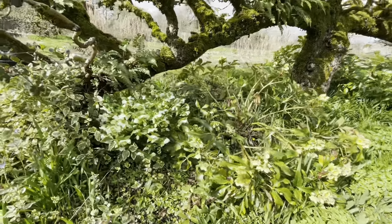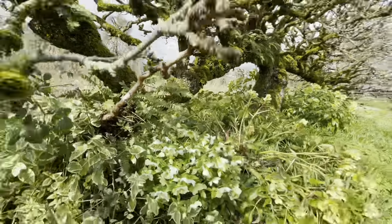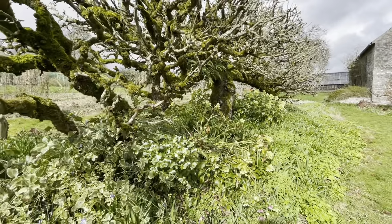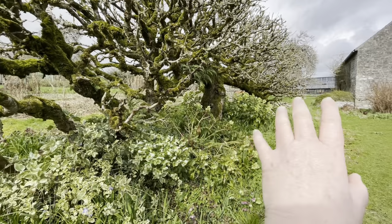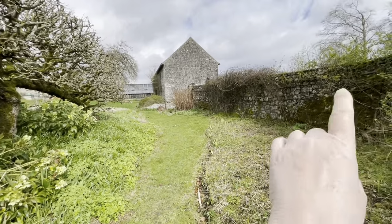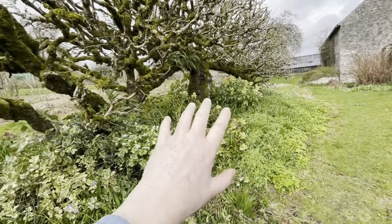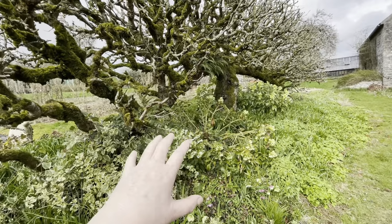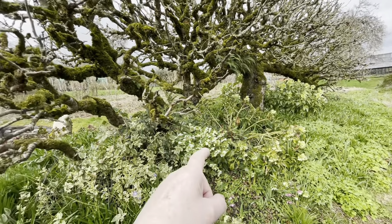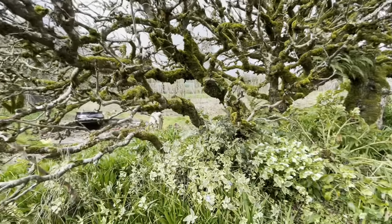But you can see there's ferns growing here. And it gets very shady in the summer months because the garden wall is here. So the wall blocks out early sun to midday. And then the tree blocks out the sun during midday. The sun sets in that direction, so it only vaguely gets some sun.